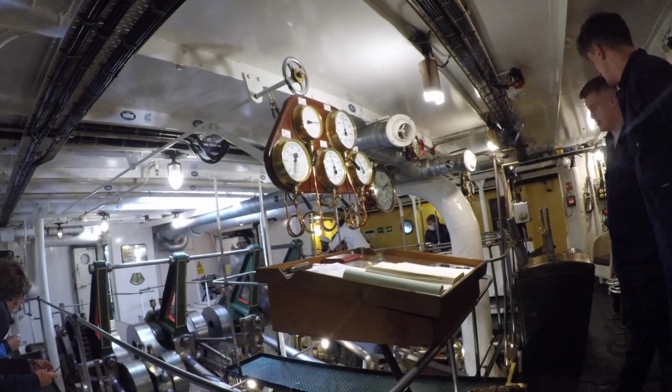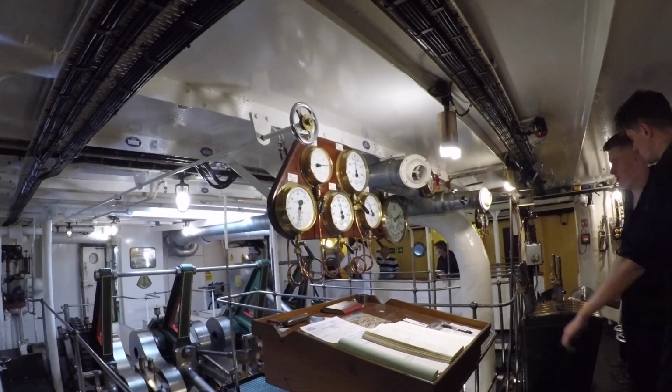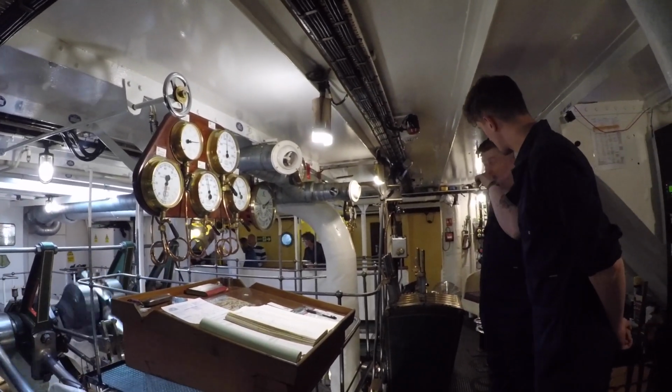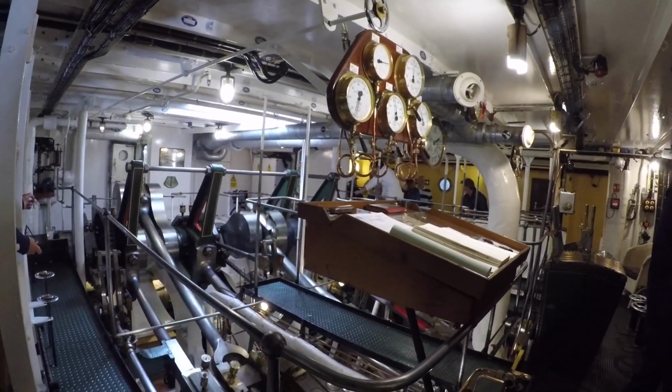I'll say I love that sound of the pistons going around. You see the pistons on the crankshaft. It's the same shaft that goes all the way across, and it joins the paddles on either side. So that's why the paddles can either go forward or reverse.